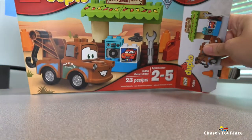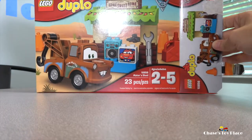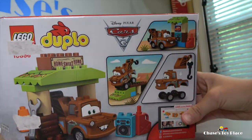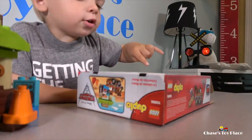There are all kinds of cool ways you can assemble this set. And I'm sure we will get around to all of them. But this is probably one of the best Lego sets we've had. It's so cool. I love this truck.